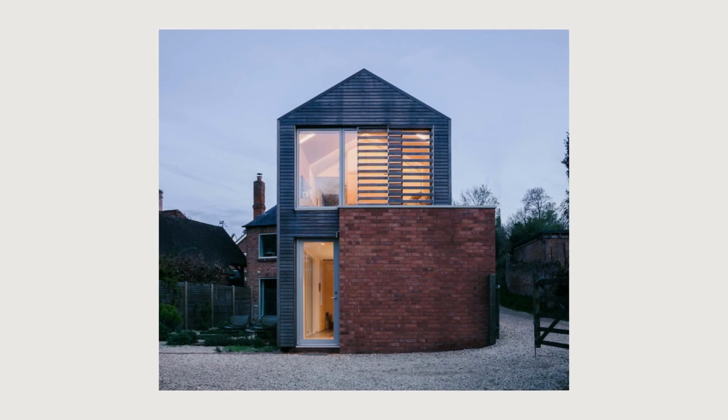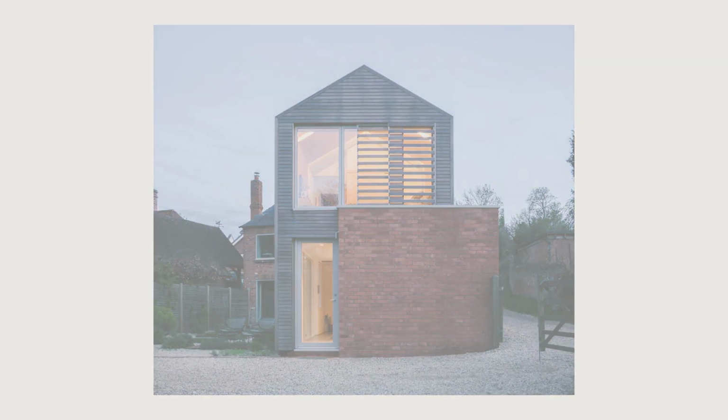The pair of interwoven shutters sliding across each other provide a real moment of joy.